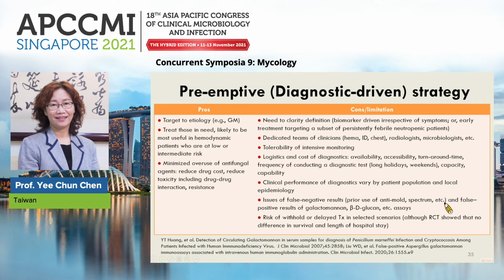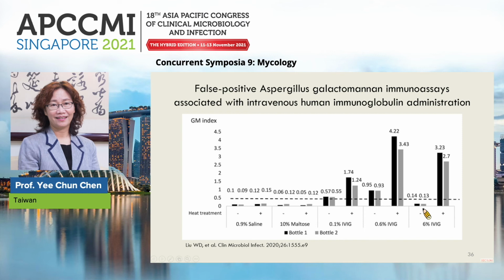We have some experience regarding the false cross-reactivity of this biomarker and the false positive regarding the IVIG. I will explain in the next slide. Here is the experience regarding the false positive GM assay associated with IVIG. Here is the saline, maltose, and different concentrations of IVIG. You can see the GM index up to 4, very high.